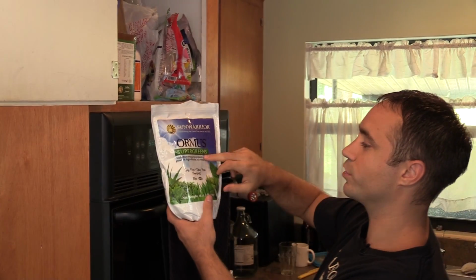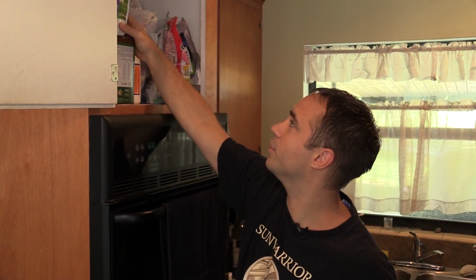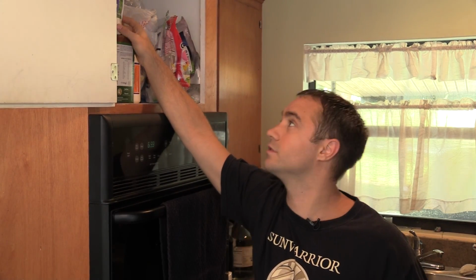This is another Sun Warrior product, the Ormus Super Greens. They were grown in volcanic soil. So the volcanic soil is very rich in Ormus minerals. Ormus minerals are very interesting. I'll be doing a video on that sometime in the future, but you can just look it up.